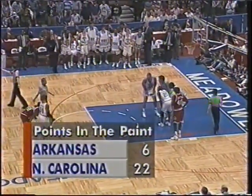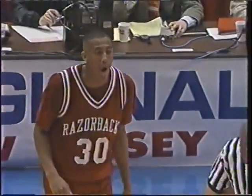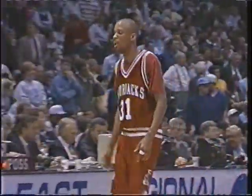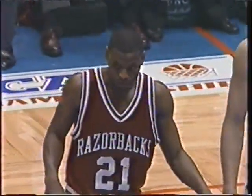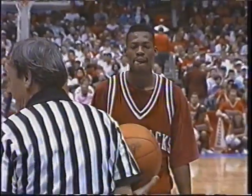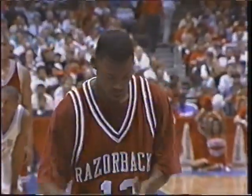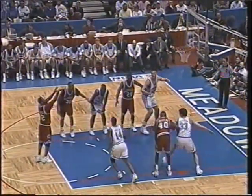Points in the paint, a decided edge. Not a surprise for North Carolina. That's where North Carolina needs to do their damage, and they've done it effectively. The three-point shooting, especially early this half, has been what's allowed Arkansas to maintain contact. The pace has been what they wanted. Carolina, though, has showed tremendous poise in just continuing to play, not being rattled, not being thwarted by the run that Arkansas made early, and they've been able to get the lead by virtue of just staying with what they do best, which is throw it inside and continue to play hard at the defensive end.